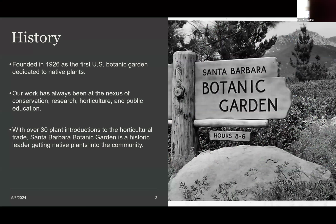But real quick, just reminding everybody who Santa Barbara Botanic Garden is. We were founded 99 years ago as the first United States botanic garden dedicated to native plants. Our garden's work has always been at the nexus of conservation, research, horticulture, and education, which I think is a pretty unique and special place to be.